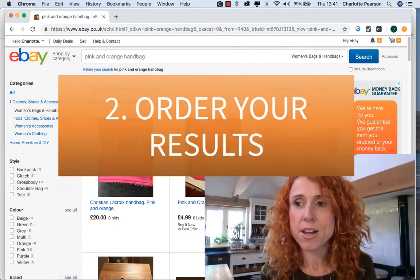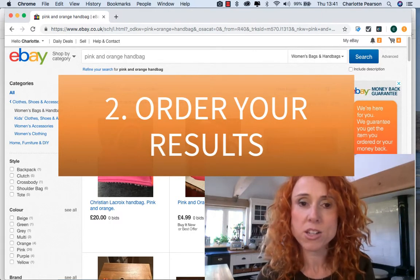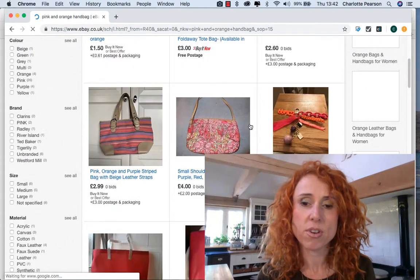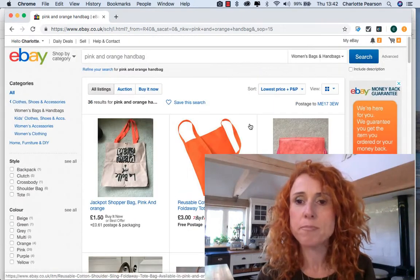Top tip number 2 is that to make things more manageable, choose how you're going to sort your results. Now, I generally always sort by lowest price, because then when I get to the price point where I'm not prepared to pay anymore, I just stop looking.